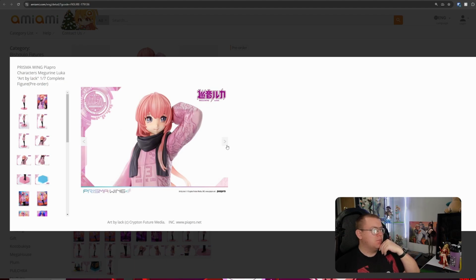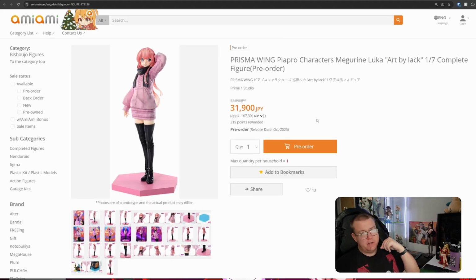I think the sculpting on the actual final design is pretty bad. Not worth the 32,000 yen, unfortunately. I think there's just a few too many things that are pulling down the quality of the figure.